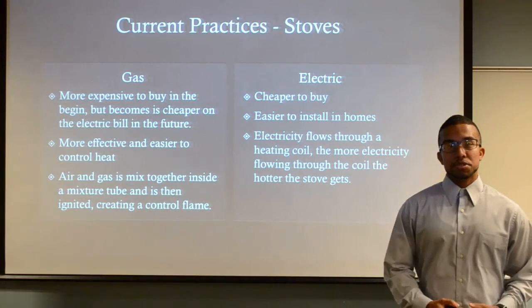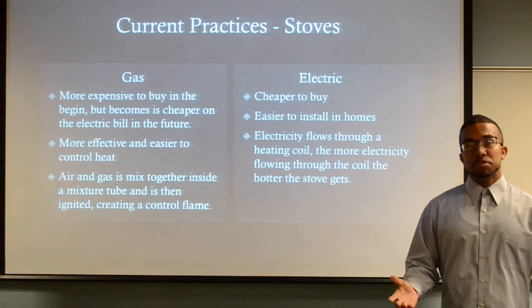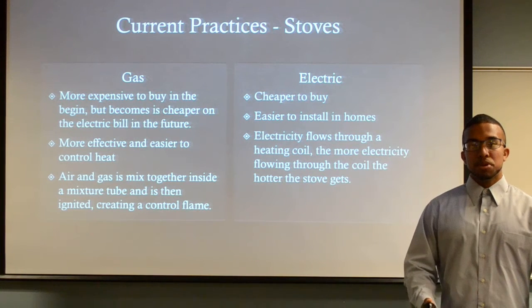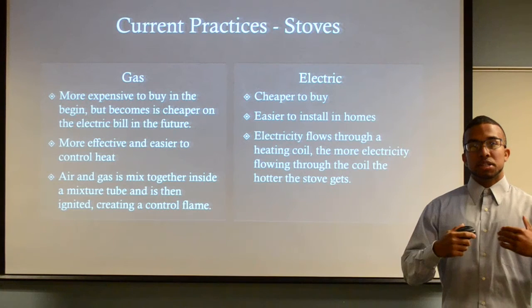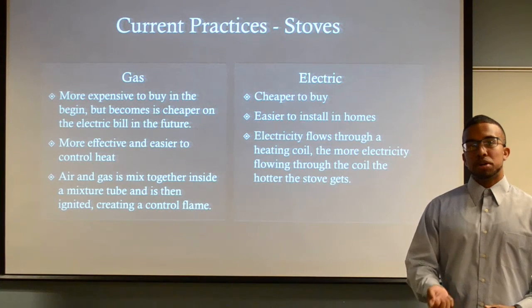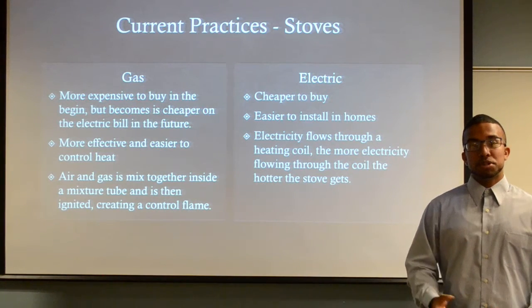Current practices of stoves: you have the gas stoves and you have the electric stoves. The main difference between the two is that electric stoves are cheaper to buy, and gas stoves are more effective in terms of cooking, because you're able to better control the fuel output and how high or low you want the temperature to be.